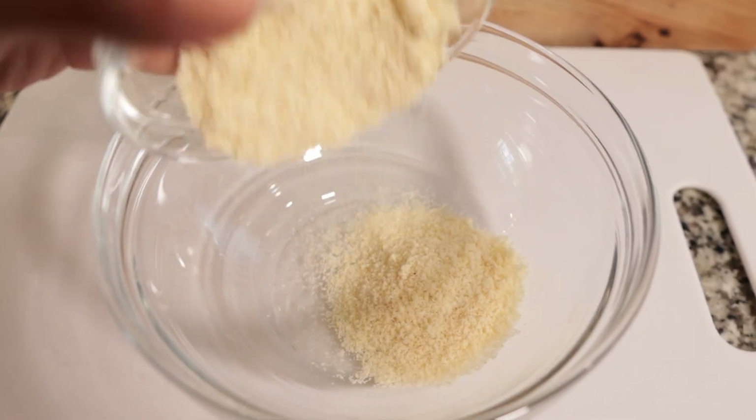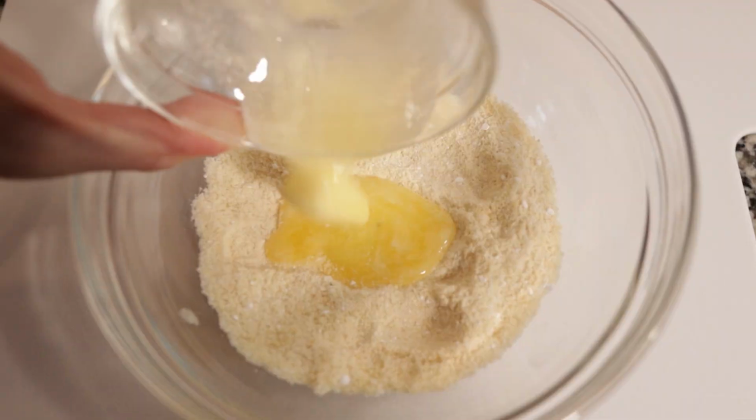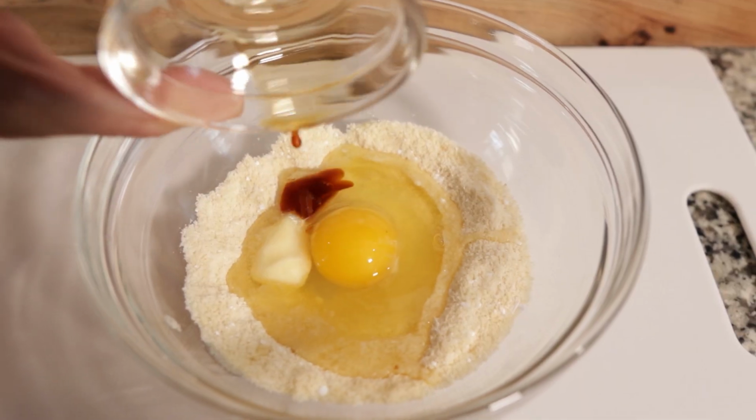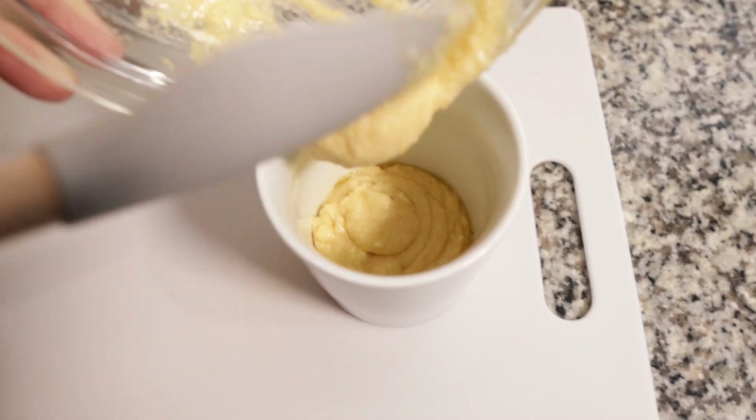In a small bowl, I put the almond flour, the baking powder, and I mixed that together. And then I added in the butter, the vanilla, and the egg, and I whisked that all together with a fork. And I sprayed a coffee mug with avocado oil spray. We kind of put the batter into the mug. It doesn't seem like much. Expands a little bit. I hope that baking powder really kicks in.